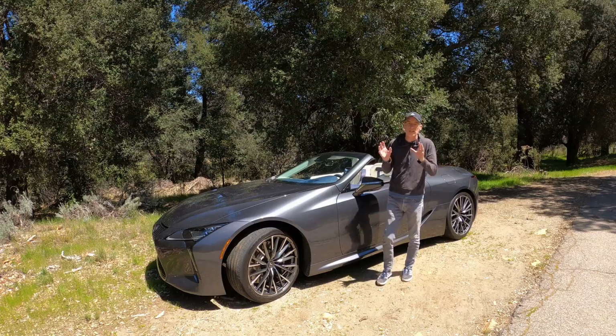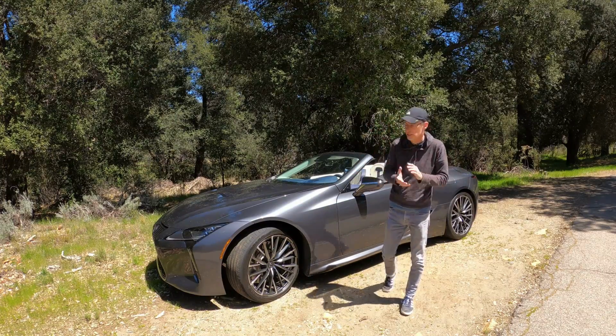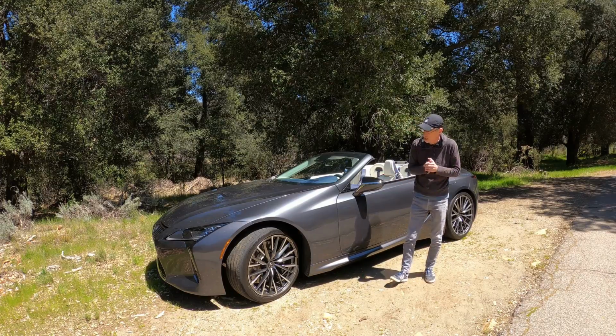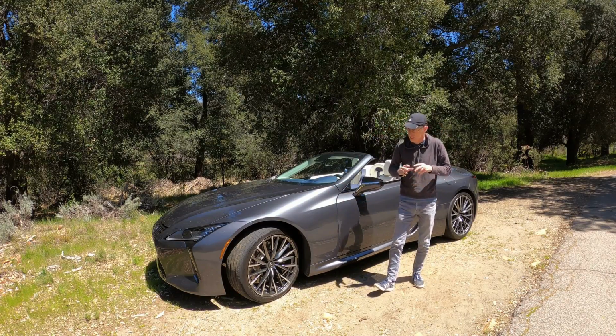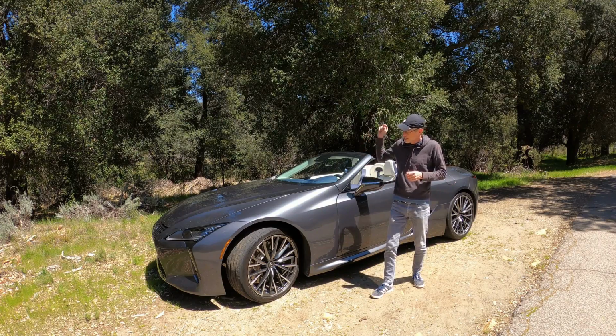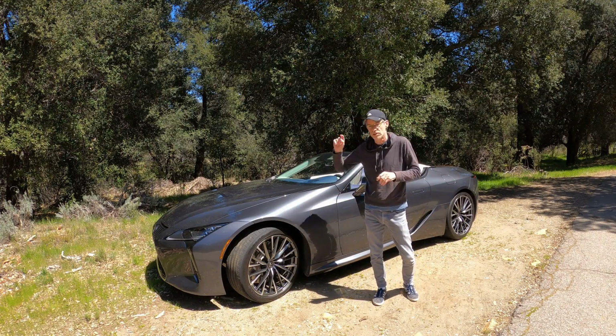So what do we think? Well, don't get confused because this is not a sports car. Let me reiterate that. It is not a sports car. Don't buy it if you're looking for a sports car. It is in fact a fantastic GT cruiser. It's brimming with character, and it has a fantastic naturally aspirated V8 under that hood.